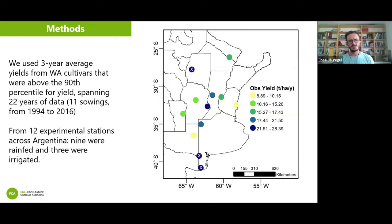But in the end, because there's some noise with those winter dormant, because perhaps they should be cut at different timetables, there was some discussion with this. So eventually we ended up with the winter active. And also another big thing was that we only used the 90th percentile for yield. And this was another big issue, because we didn't want to use older cultivars or genotypes, which of course would have perhaps made some noise in this simulation.